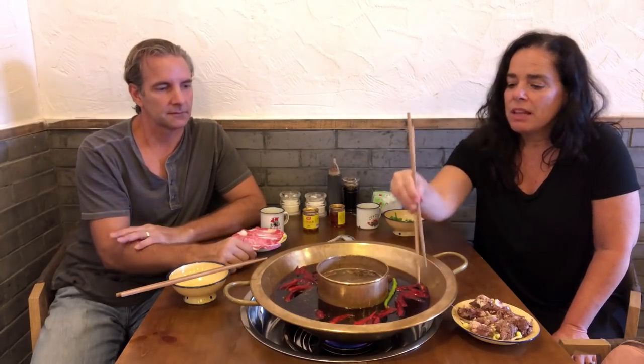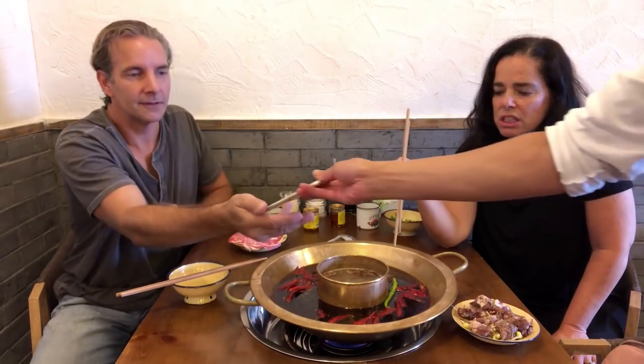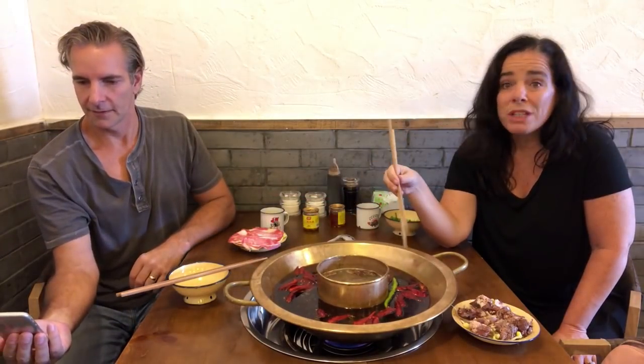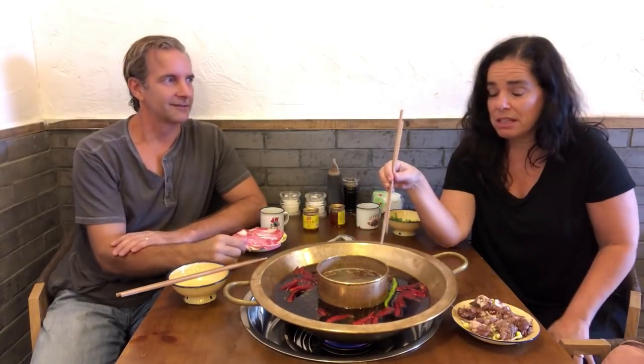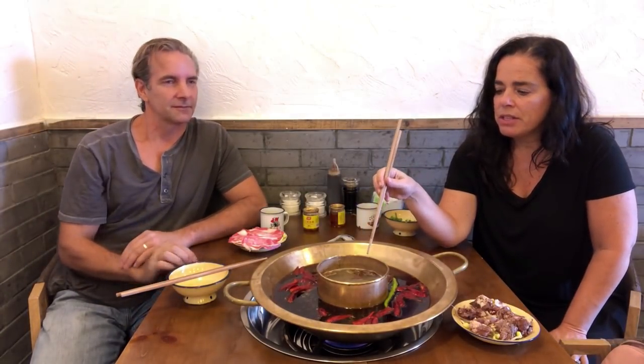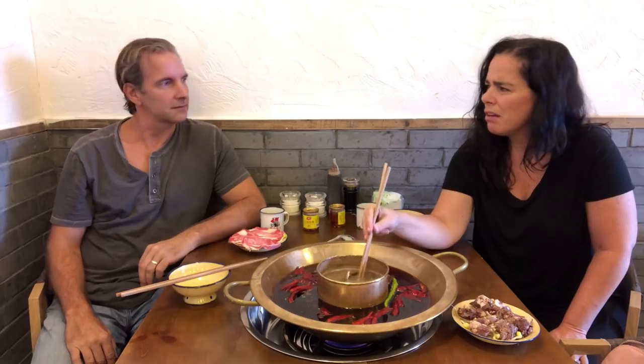So this is hot pot. The surrounding liquid is infused with chilies and beans. It's really spicy. So spicy that it brought tears to my eyes the last time I had it. And then the center is usually a less spicy broth, and we ordered the mushroom. You can get, I believe, tomato and something else.